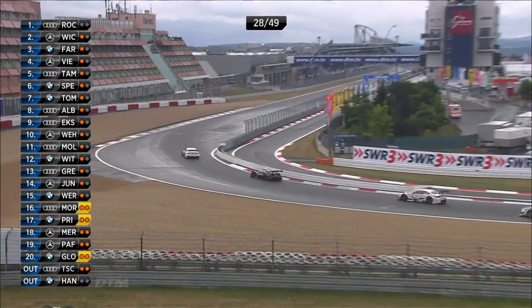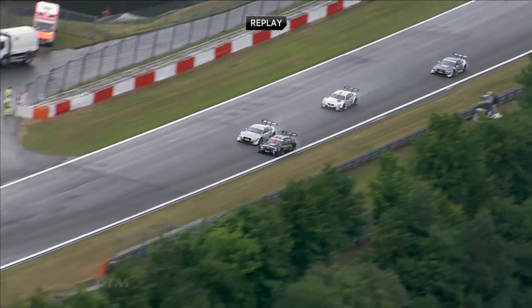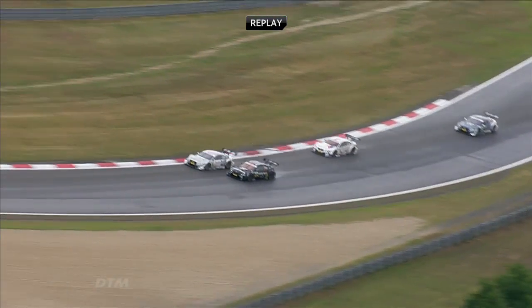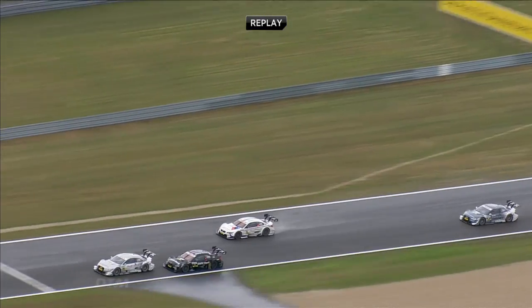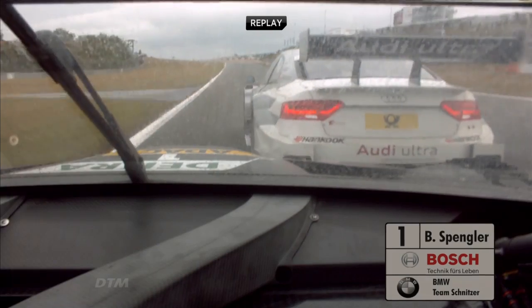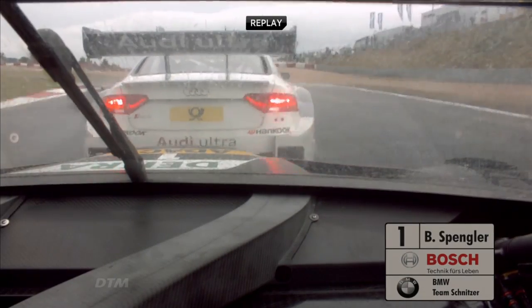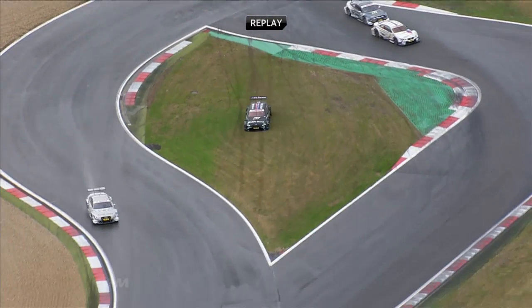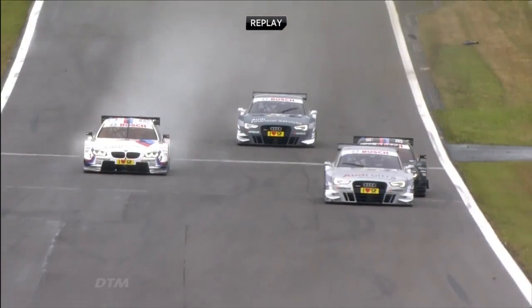Meanwhile, at the front, the gap just stabilised at that 26 seconds between Rockenfeller. Let's have a look at this. There, he did touch him then. Yep. And then he gave him a little shove up the boot as well, just for good measure. But that was the first touch, and that unnerved the car. Run across the grass.